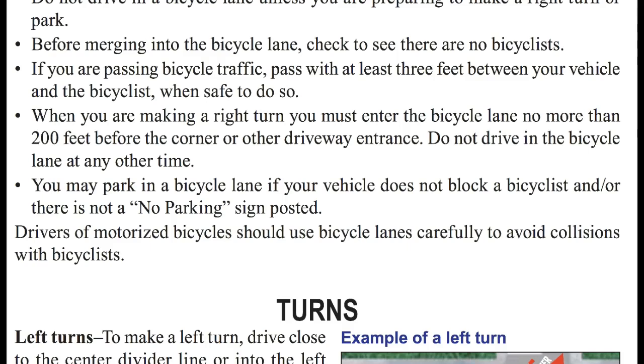You may park in a bicycle lane if your vehicle does not block a bicyclist or there is a no parking sign posted. Drivers of motorized bicycles should use bicycle lanes carefully to avoid collisions with other bicyclists.